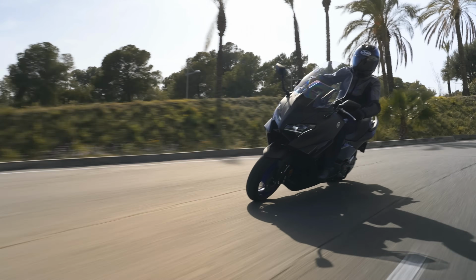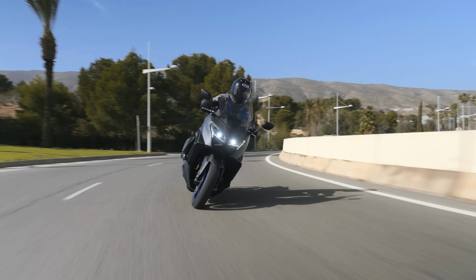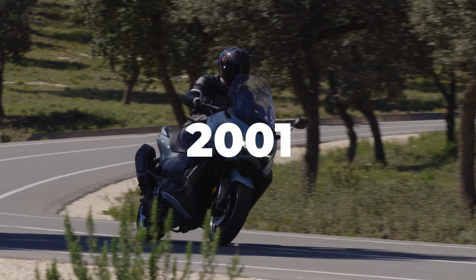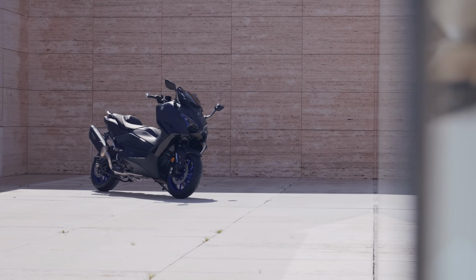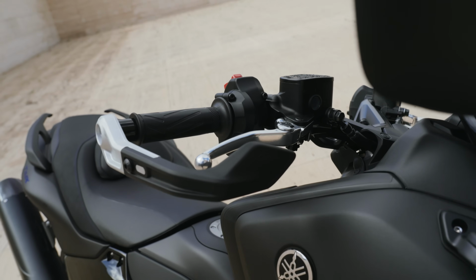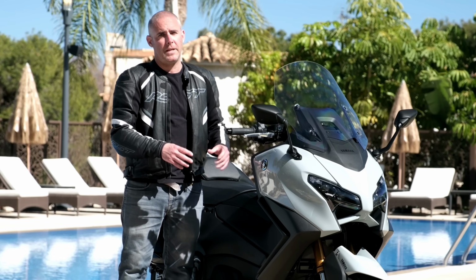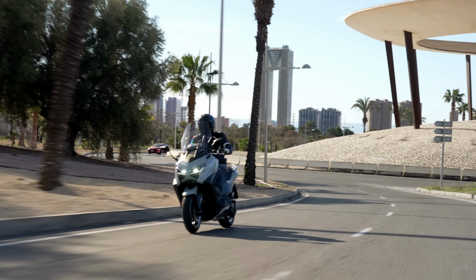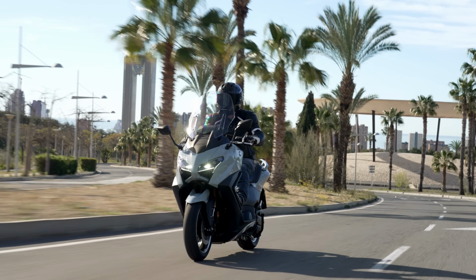So it's the most important model in that big capacity sports maxi scoot category for Yamaha, and it has been around a long time. 2001 was when the first one was announced, and we are on the 9th gen of the TMAX. There have been about 11 sports scooters in that range and 340,000 of them sold around the world. So these things, although we don't see many of them in the UK, they are a really big deal for Yamaha, especially in places like France, Italy, Spain and across the rest of Europe as well. People get these in a way that we don't in the UK.